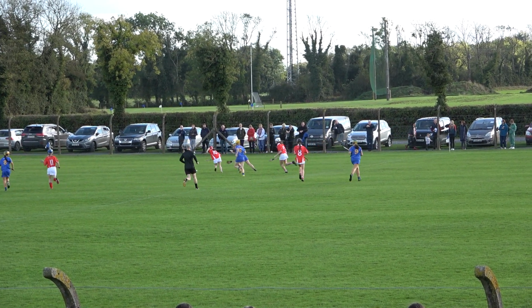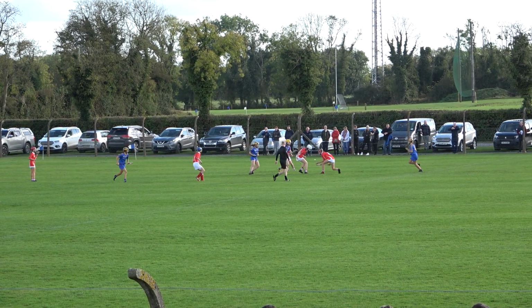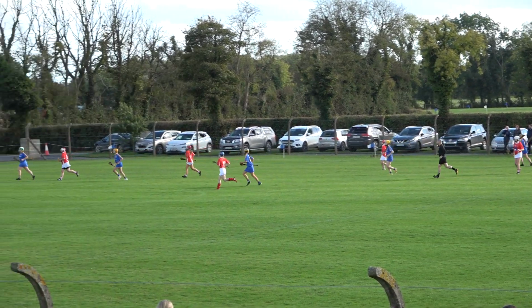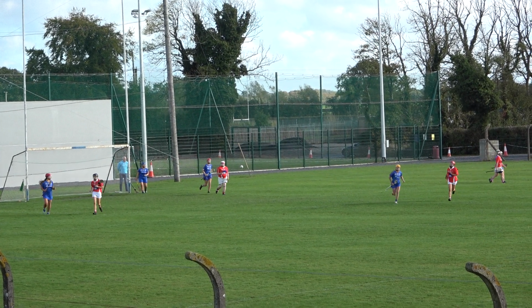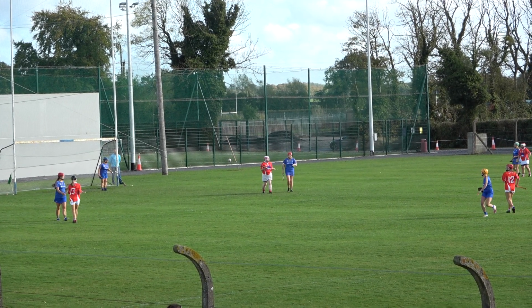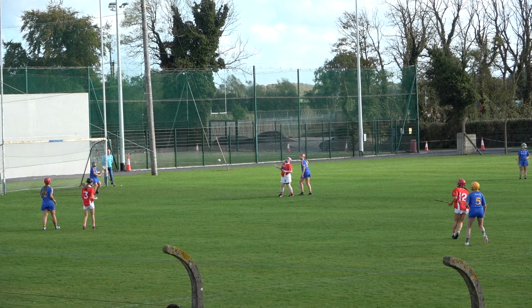She's just dispossessed, but inside with that one is Ava McMorrow. Ava doesn't get it up. Emma goes back to it again, but it's nicely won there by Alex in the middle of the field, and it goes in there towards the full forward line, and it's gone wide, the first wide of the game. I think Pauline Swatman is lined out at full forward and Lynn Winters is the corner forward. There are some changes in the Trim team, but we'll try and get the numbers and so on correct.